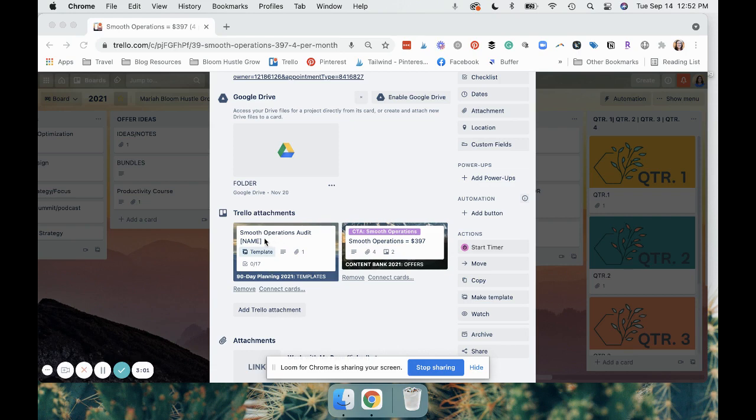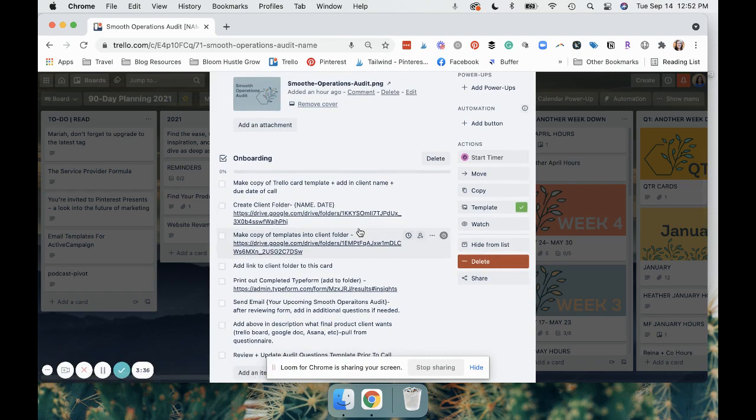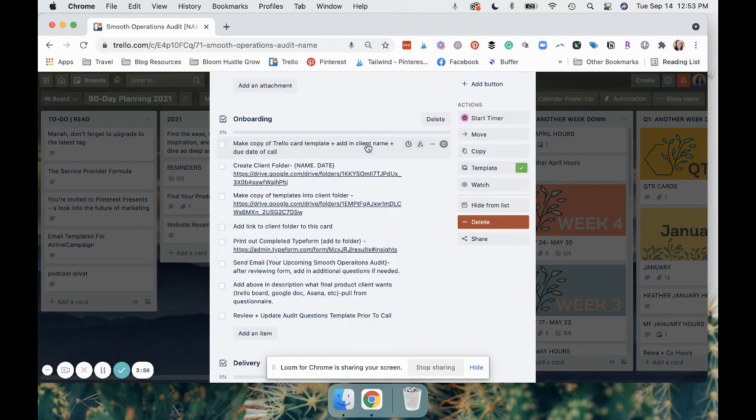This template card, we're going to take a closer look at. What lives there is the process for actually executing this audit. I have my onboarding steps. So this happens once I get a notification that somebody has booked the Smooth Operations audit with me. I'll get an email from Acuity as well as from my payment processor saying, hey, somebody booked this.